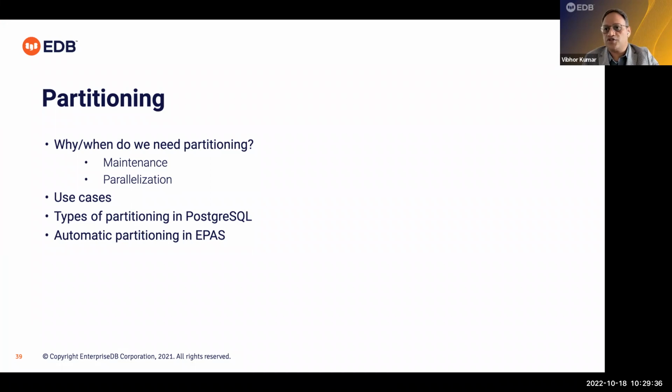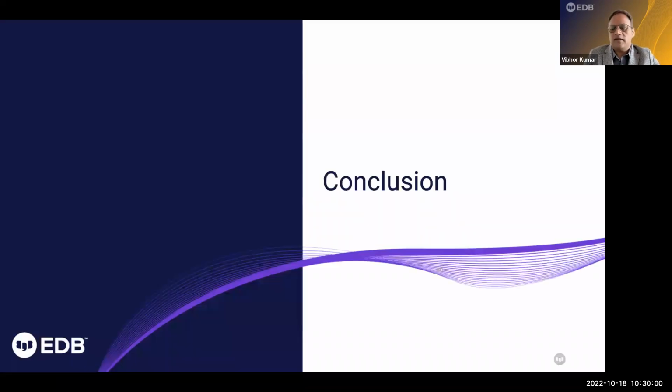And suppose you have a huge table, if you use a partitioned table, your query may perform better based on the important where conditions you're using. And in EDB Advanced, we have automatic partition too, which is called interval partition, and you can leverage that automatic partition based on the workload or based on the data which you're storing on a system.